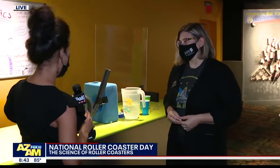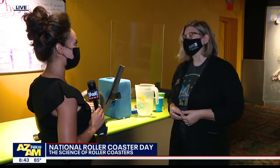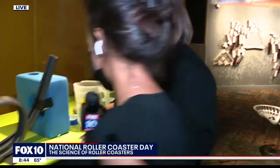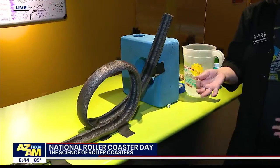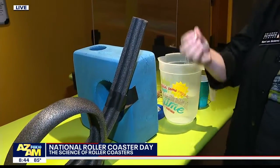So let's show folks at home what we've set up, and talk about the science behind the coaster and how it moves. They're a ton of fun, but there's a ton of science in roller coasters, right? We've got our mock track set up, and if somebody wanted to try this at home, it's just foam pipe wrap, some tape, and marbles. That's really all you need.